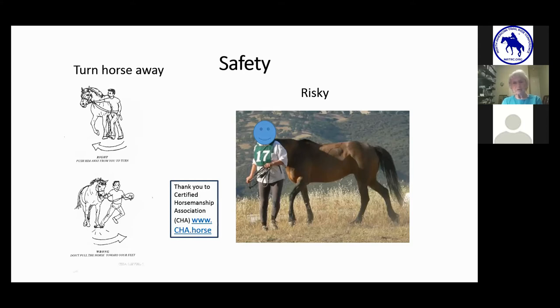In the photograph to the right, you can see she's pulling the horse into herself, and the horse is behind her, so she doesn't see what the horse is doing. That could be a safety issue, because if the horse spooks and turns into her, she would probably be knocked down. She could also be stepped on as the horse continues to move into her. So two things to consider. And if you haven't been practicing it at home, you need to start. Make it automatic.